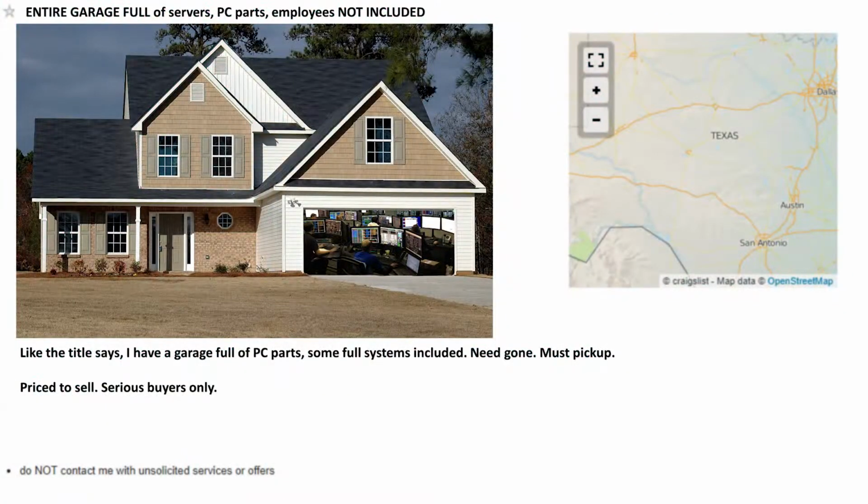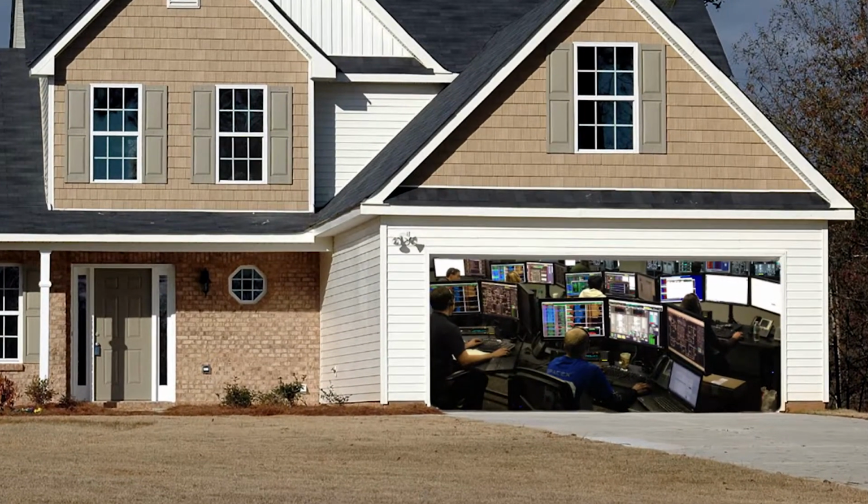But just a few days ago, someone made me an offer that I could not refuse. For $300, used to be $500, it was a whole garage full of computer parts. And when I say garage full, I mean a garage full. It took a Honda Pilot plus my car to transport everything, and that was stacked floor to ceiling.